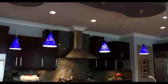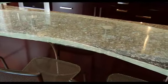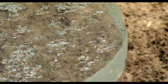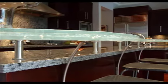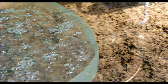There are custom-designed light fixtures and Blue Eyes granite countertops, all accented by the $17,000 piece of crushed glass. You'll never see anything like this anywhere else. Something like this just doesn't come from a store that you walk into, say, I'd like to have this. You have to go and sit down with a designer and bring your dreams to fruition. It's a really incredible art piece.